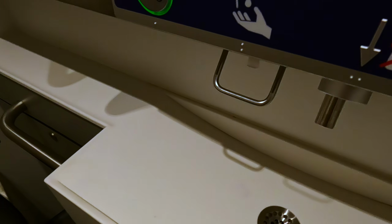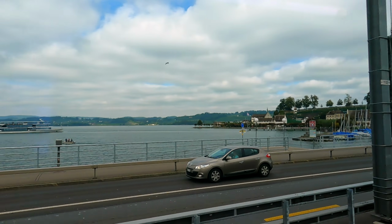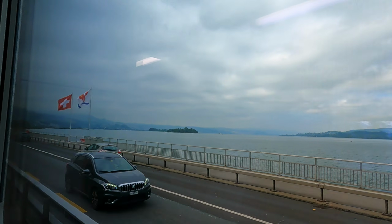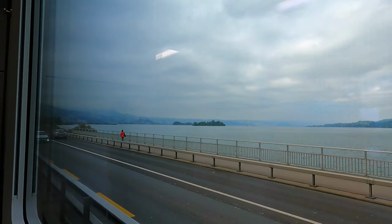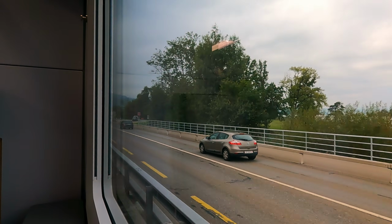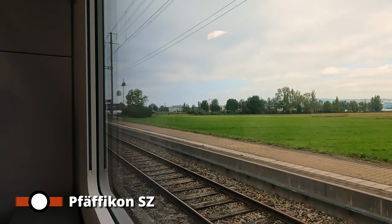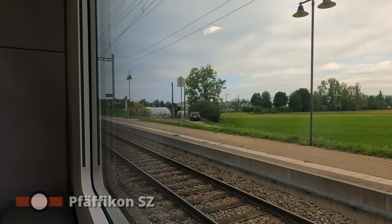A brief look at the toilet confirms that it is in good condition and good working order. After passing through a few more stations, namely Schmerikon and Rapperswil, we pass along the Seedamm across Lake Zurich. This serves as the border between the St Gallen canton and the Schwyz canton. Not long after the crossing, the train arrives into Pfäffikon SZ, a junction station that also serves the town of the same name.